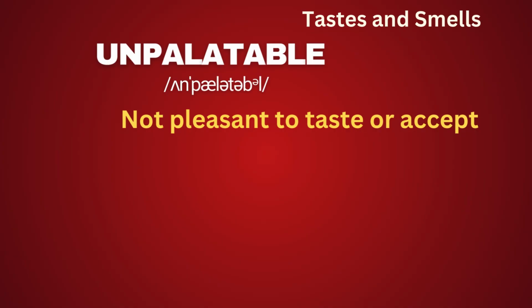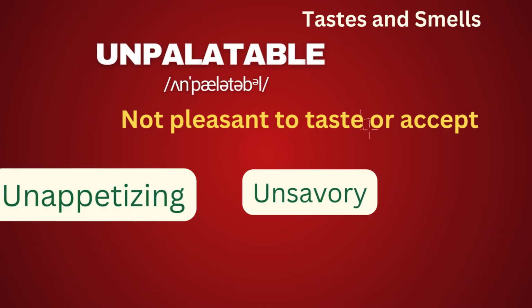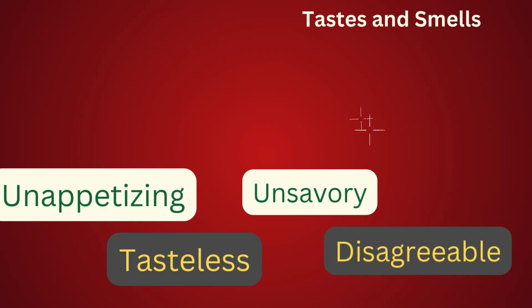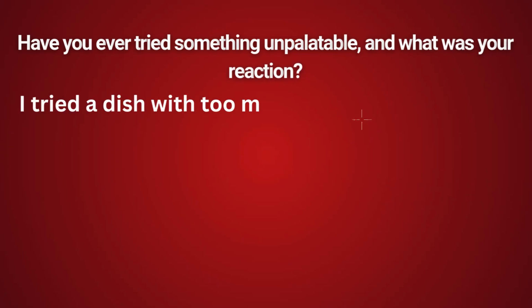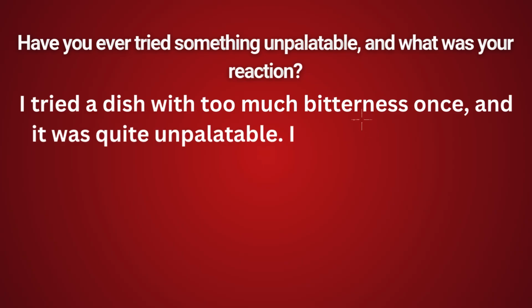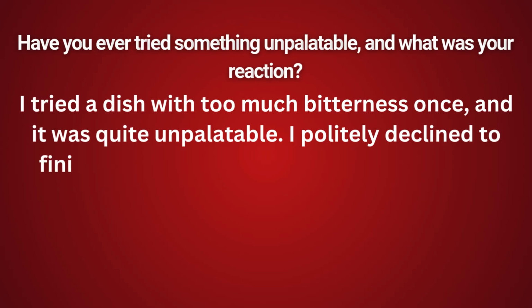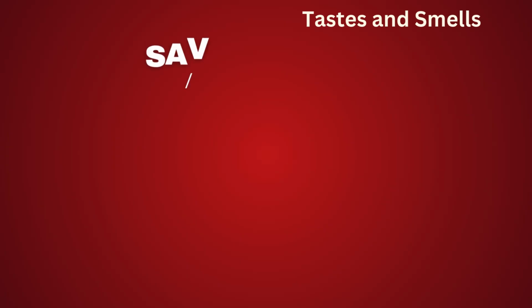Unpalatable. Not pleasant to taste or accept. Unappetizing. Unsavory. Tasteless. Disagreeable. Have you ever tried something unpalatable, and what was your reaction? I tried a dish with too much bitterness once, and it was quite unpalatable. I politely declined to finish it but appreciated the effort behind it.